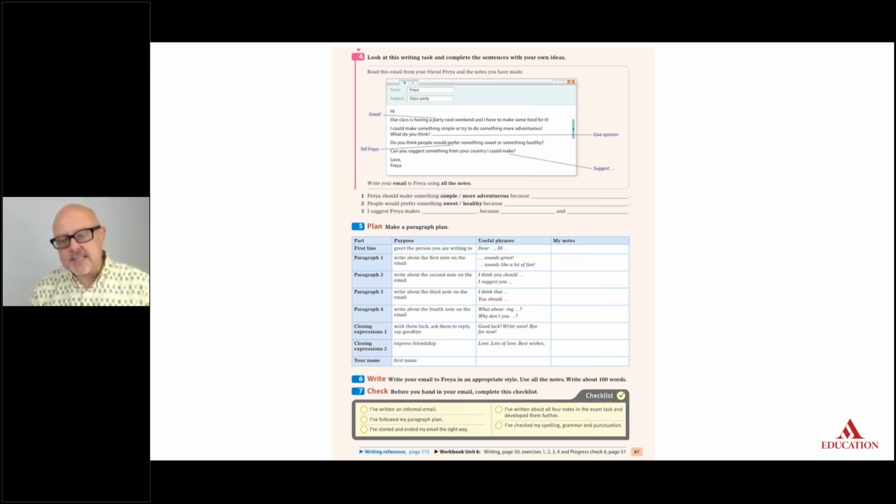Why did I start to include these? When you've got a class of 30 students, I always find it very frustrating that you ask them to write an informal email. Two of them will write a story. Three of them will write a full email.